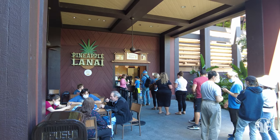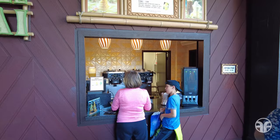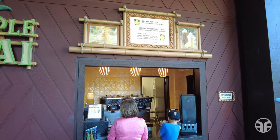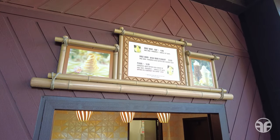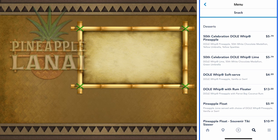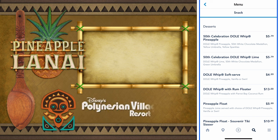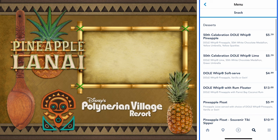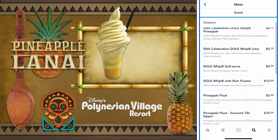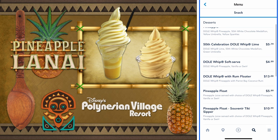Located just outside of the Great Ceremonial House is the Pineapple Lanai. This is where you can savor a taste of island sunshine with some Dole Whip and enjoy traditional soft serve swirls and floats. Let's have a look at the refreshing menu offerings. This tropical location offers desserts like a 50th Celebration Dole Whip Pineapple, a 50th Celebration Dole Whip Lime, a Dole Whip soft serve, a Dole Whip with rum floater, a pineapple float, and a pineapple float served in a souvenir tiki sipper.